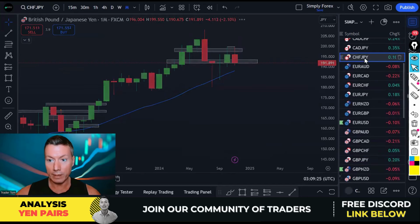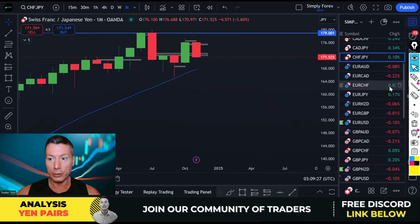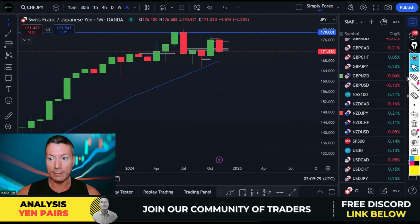Let's look at Swiss franc yen. You look at that monthly chart, and that is just crying out for a buy, right? We've got a super bullish monthly candle. Could price come back up to here?